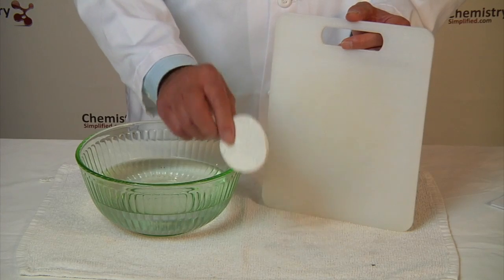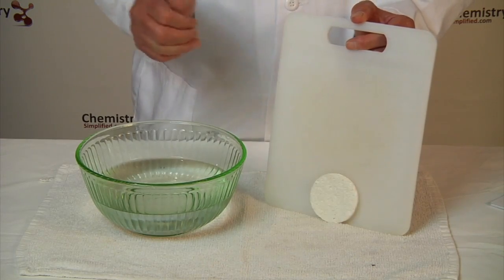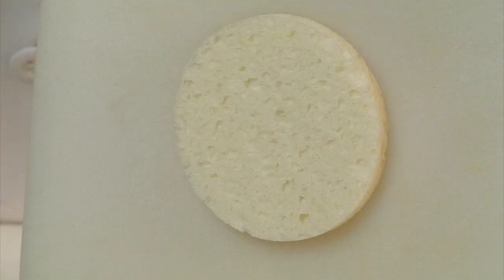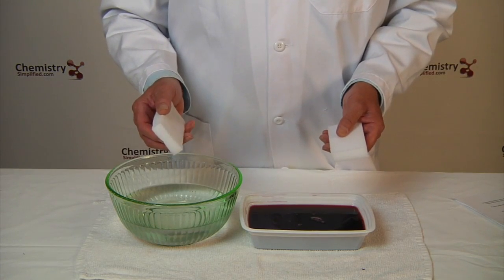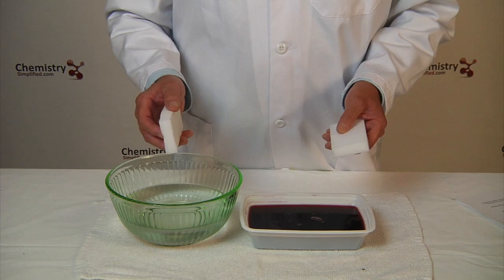When I take this dry sponge and press it against this panel, it just falls off. But when I wet the same sponge and press it against the panel, it sticks. That's due to the attraction of hydrogen bonding. I think everybody knows that a damp sponge absorbs a spill better and more quickly than a dry sponge.